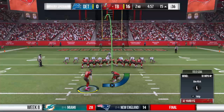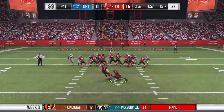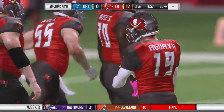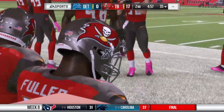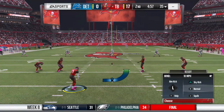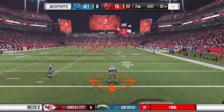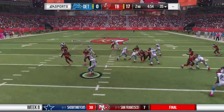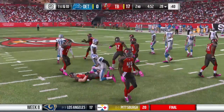The point after now for Aguayo. He's got it, and it's 17-0. So after surrendering the punt return for a score, let's see what they can do in turn on this kickoff. This will be taken in at the 1. And he's up across the 25 and down at the 28-yard line.